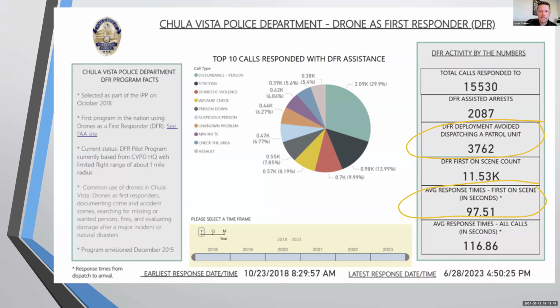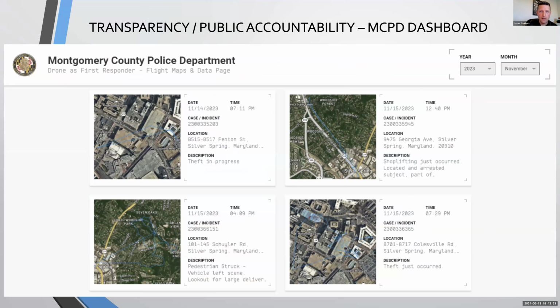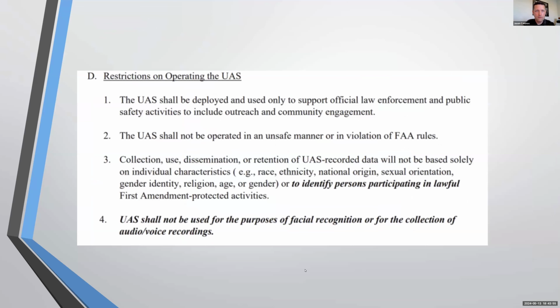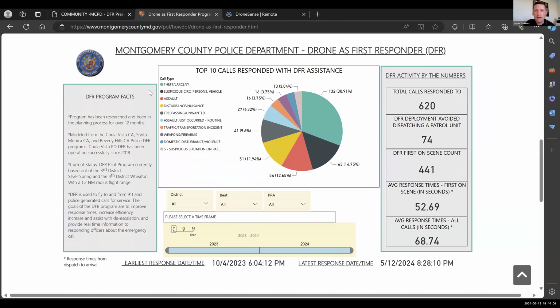This is Chula Vista's dashboard. I'm going to breeze by this because I'm going to show you our own dashboard. Actually, I'm going to step out from here for a second and bring up our own. The little toolbar on the top is in my way. There we go. We have our own website here at the Montgomery County Police website.